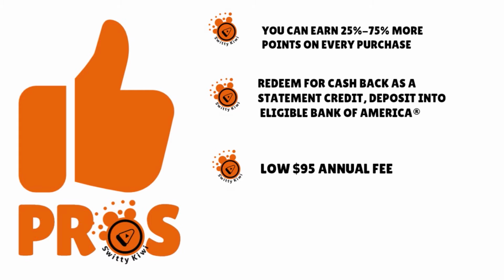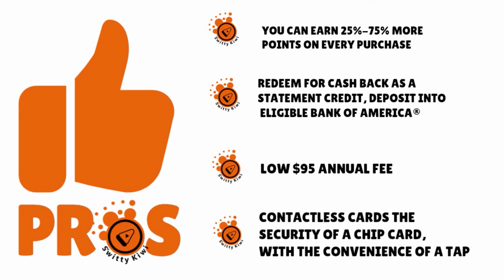Another feature of the card that we like is the contactless feature. You have the security of a chip card with the convenience of a tap.